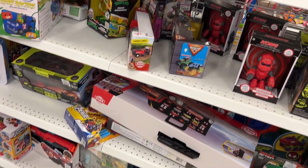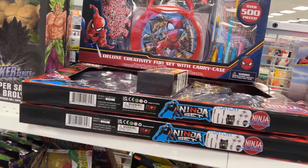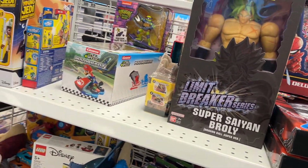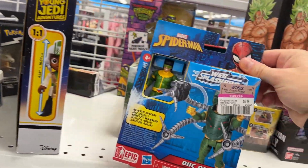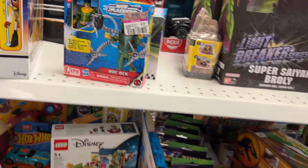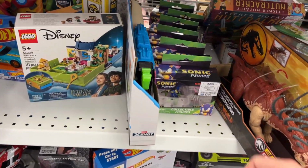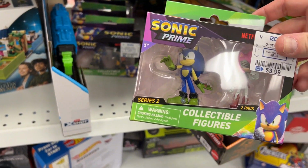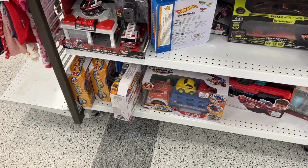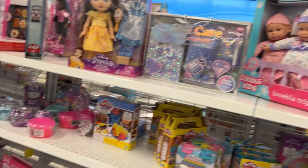Some Power Rangers back in there. Another one of those dinosaurs. Top Gun jets. Still $5. These were getting marked down at some stores. Here you go, yeah. $6 or $7 for the Octavius. $6.99. One pack of Sonic figures. Sonic Prime. Race Reverse stuff down there. Anything hanging out over here?